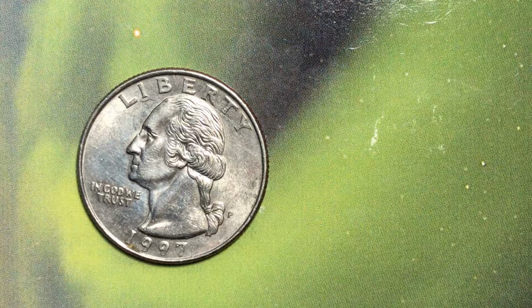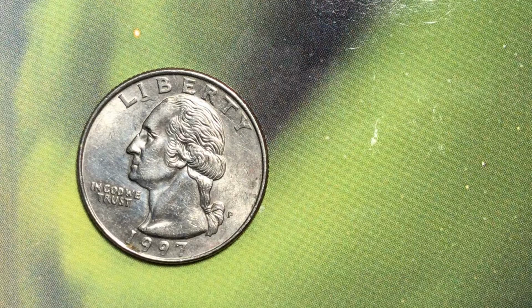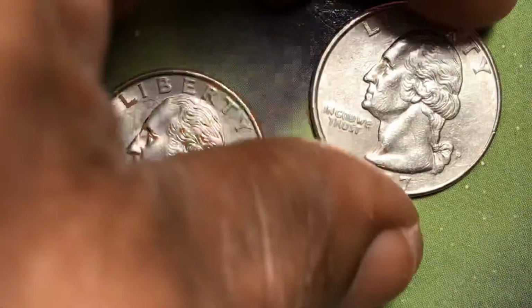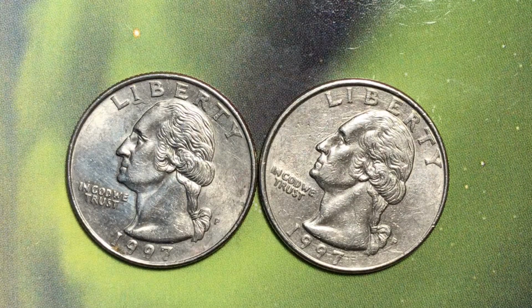Let me put this one. I know this is old. This one is old. So I'm putting another. Actually, I got 1997. Here it is. Yeah, it is. I put it there too. To me, it does look like all the 1997 got a big bump, something swelling up on the neck.